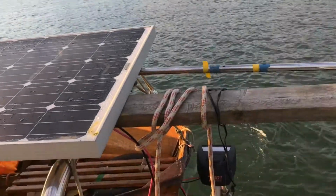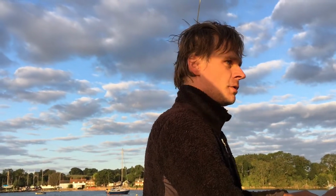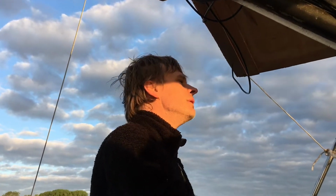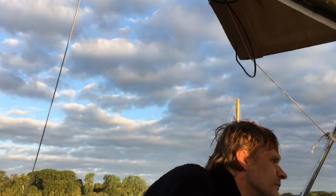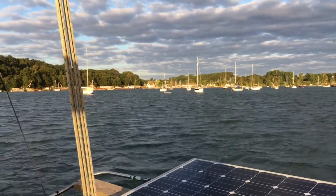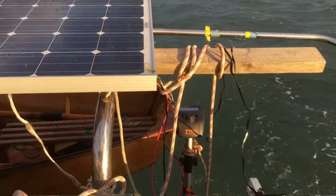Right, we've just pulled the anchor up. I'm about to start the motor. And we're off. Now you can hear the motor going. It's motoring out past these boats. Here we are, just leaving Pin Mill. So we're on our way now.